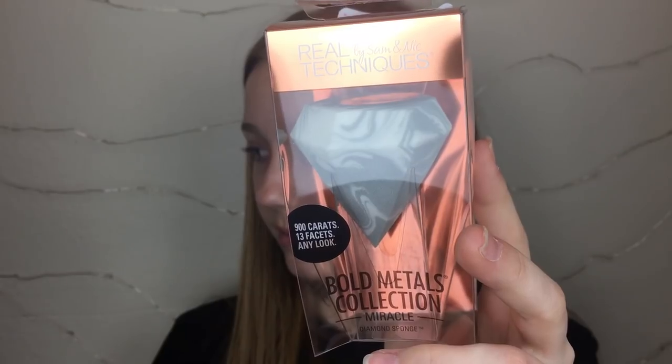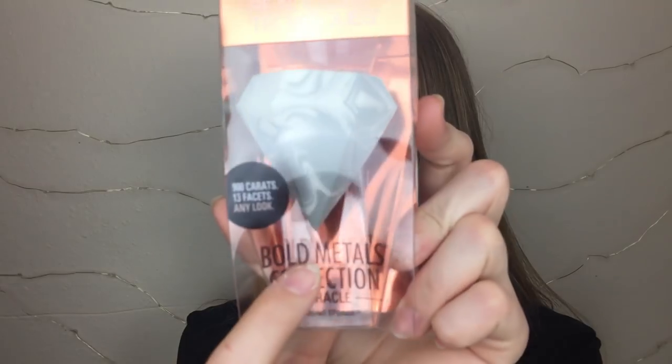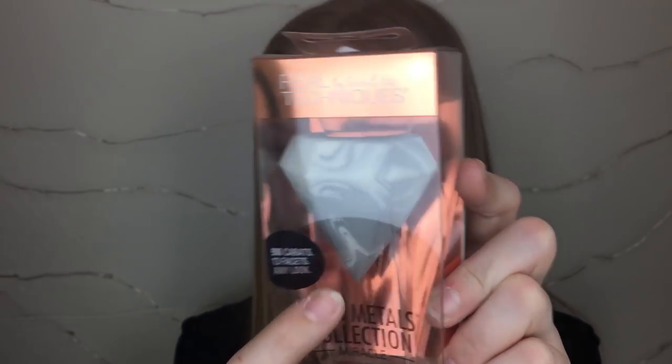And then I also got another Real Techniques sponge, but this is like the diamond one, and I thought this one was really cool because I love Real Techniques sponges, so I thought this would just be the same, but in a different shape, which is really cool because it has the smaller tip at the end, so I think it'll be easier for concealer, and it also has a big flat side for blending out your foundation. Oh, and I don't know if I said, but it says $4.99.